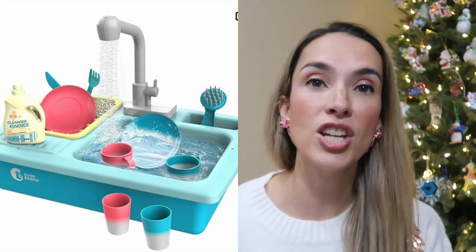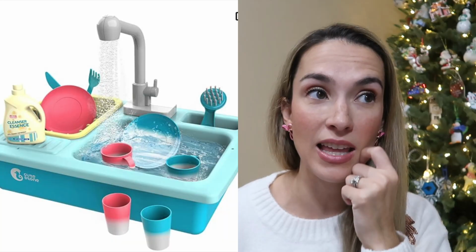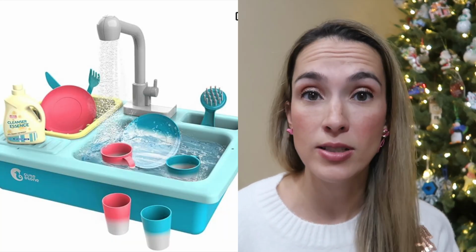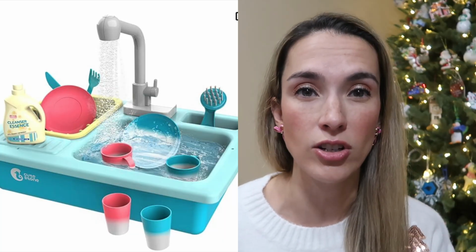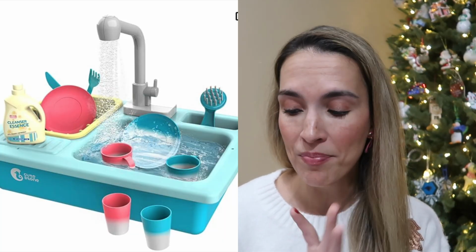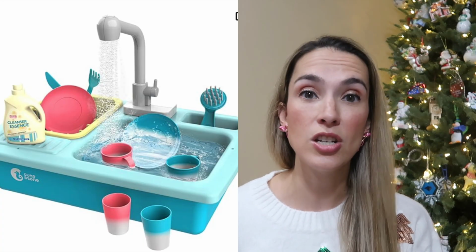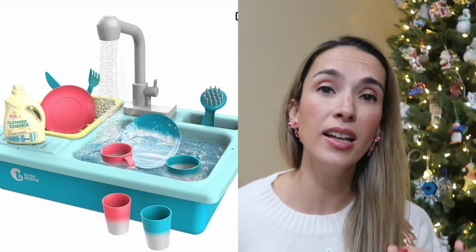And then our color changing kitchen sink is something that we have had and used since my son was around 2-3 years old. They both still play with it as well. It changes color based on the temperature of the water, and has a running faucet that you just keep changing the batteries for. Highly recommend that toy. But that is everything for my little girl gift guide for 2024.